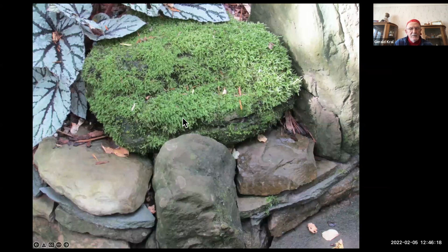Another very porous rock is sandstone. Of course, sandstone is very hard to drill a hole in. And so I just use it in a shady place to get that moss effect.